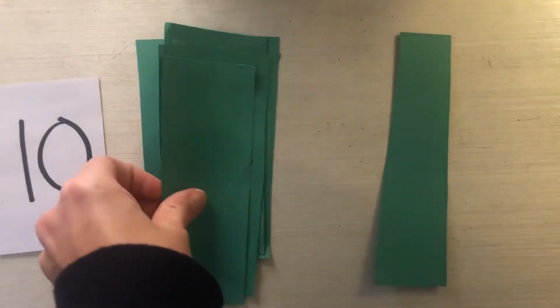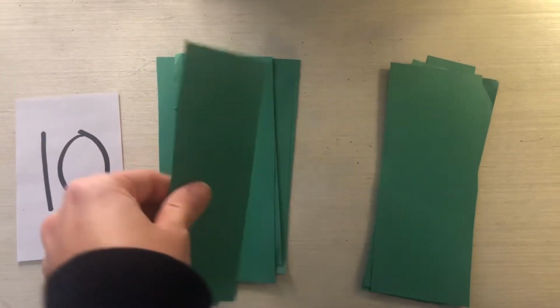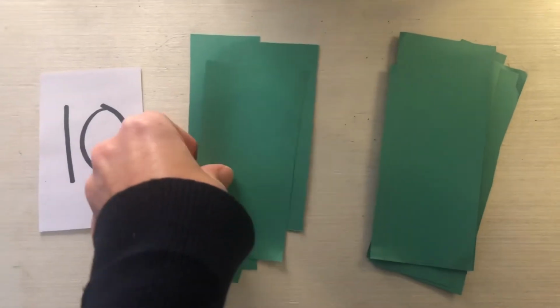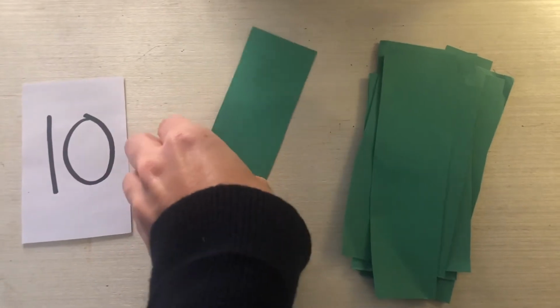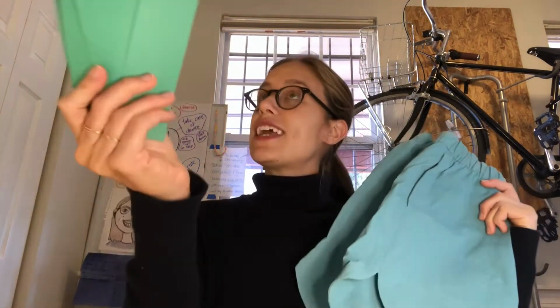1, 2, 3, 4, 5, 6, 7, 8, 9, 10. It's a match. All right, let's pay for our new pair of shorts. Here you go, $10. Thank you, and we'll put them into our shopping bag.